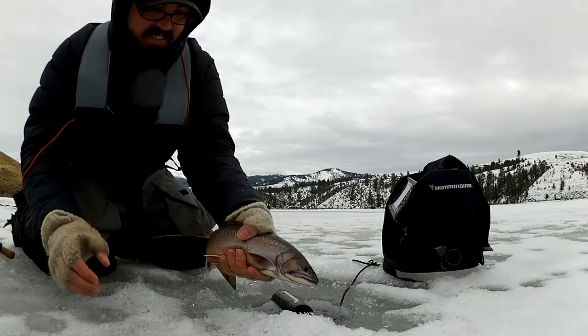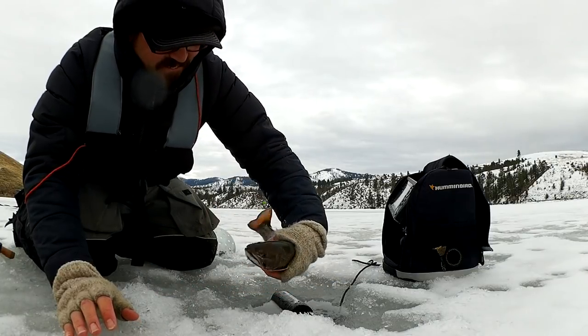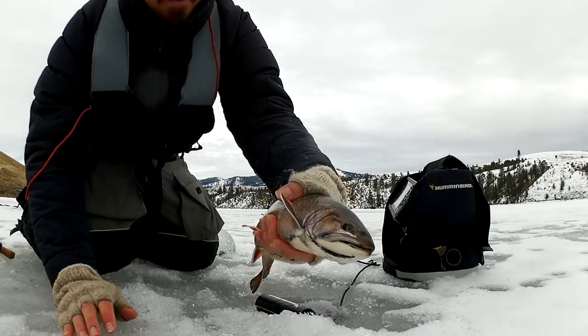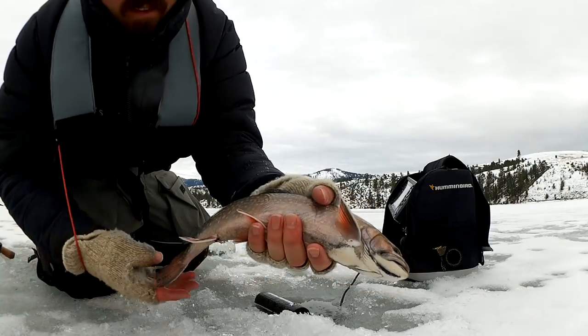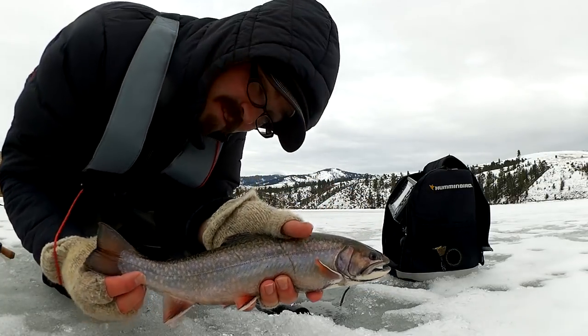Look at the size of these things. Gosh, they're huge. Oh, you violently hit that. Alright. Look at that black. Damn, gorgeous. What a beautiful fish. That one's really healthy looking, nice looking fins. It's a pretty specimen, for sure.